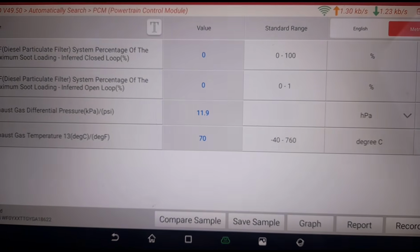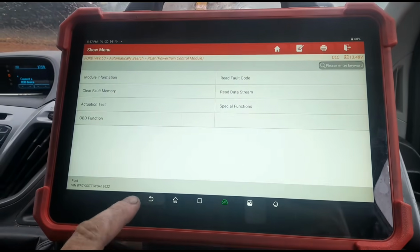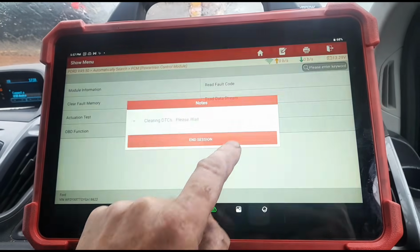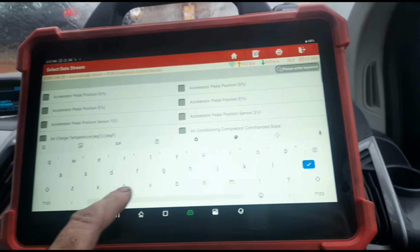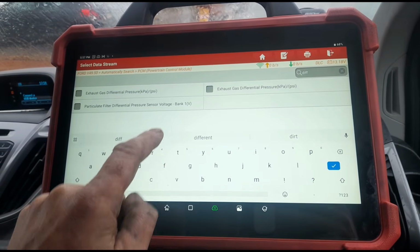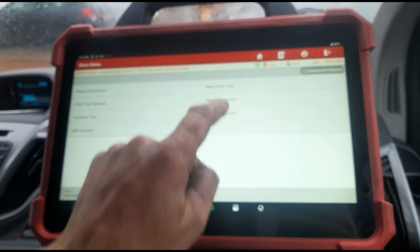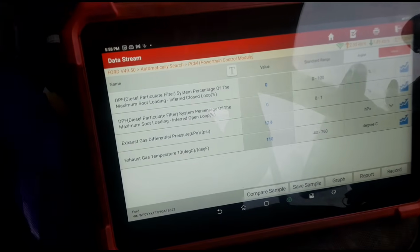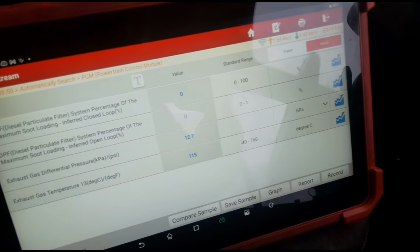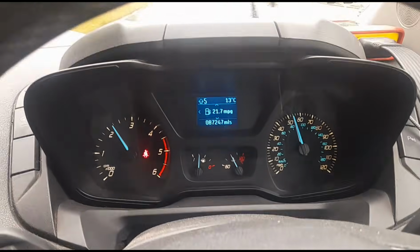So we'll let the vehicle idle up. We are sitting around about 11 millibars of pressure, so we're going to take it on a test drive now. So sorry, before I do that I need to just go back and clear the fault codes so the engine light's gone, so it doesn't affect the DPF working again. We'll look back at the data stream again. We'll just pick these items that I want to look at again. Okay, I've got these items here to watch, which is the temperature, the soot loading, and the DPF pressure.